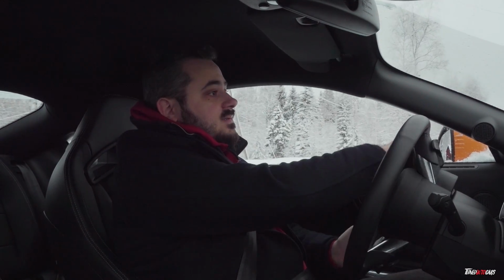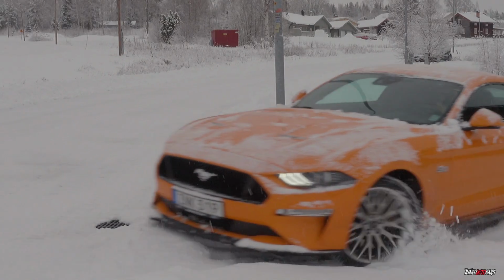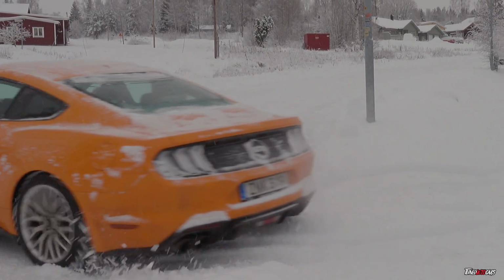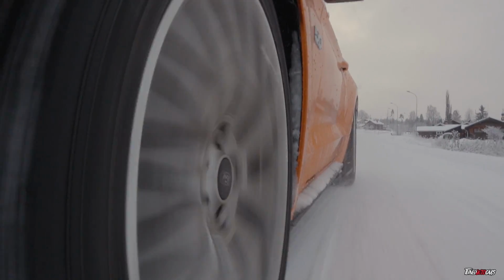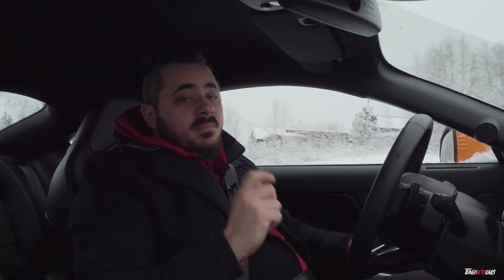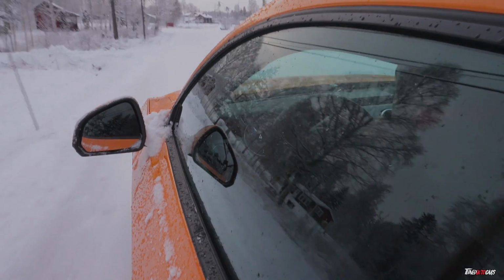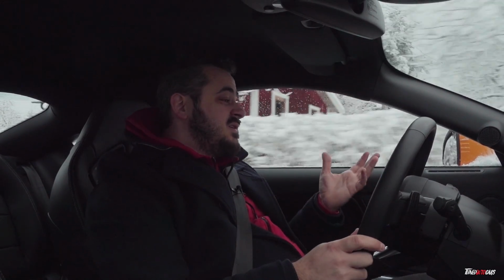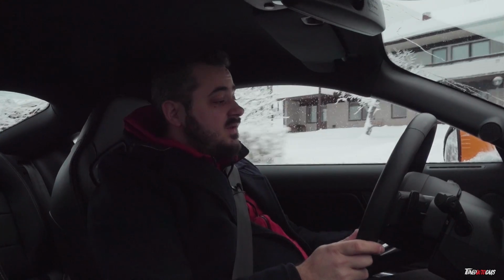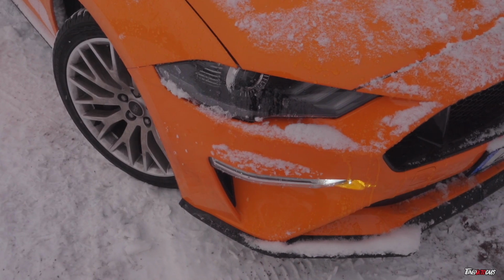Easy does it. One of the really cool things about driving a Mustang in the winter is the fact that the engine reaches its normal functioning temperature quite fast. It's only been like 7 or 8 minutes since we've started. It's -1 degrees outside and the temperature of the engine is exactly where it should be.